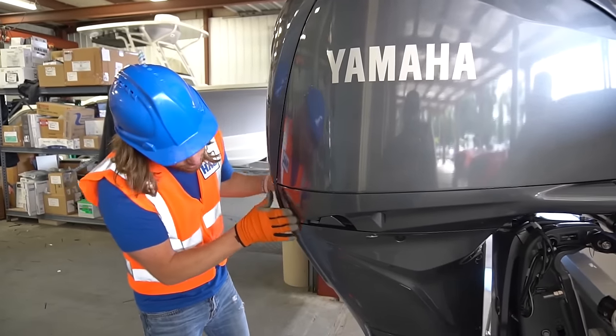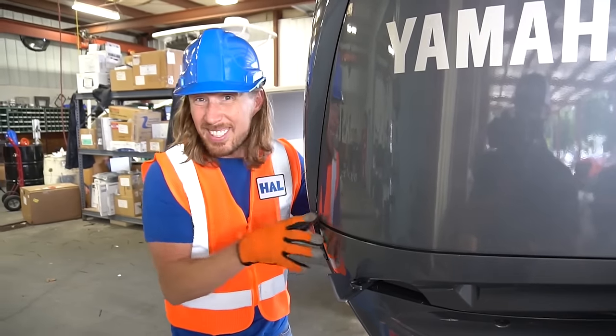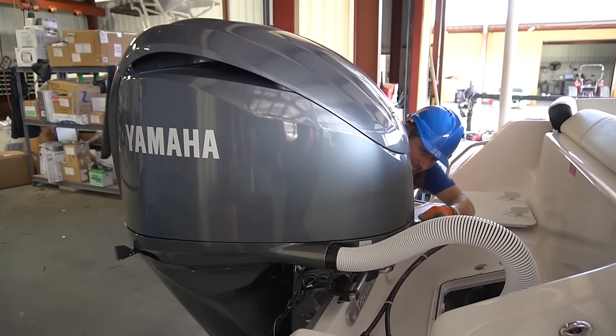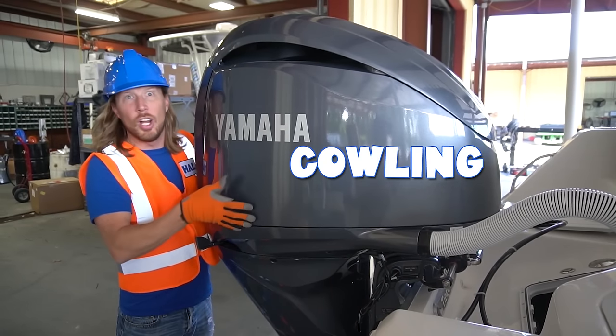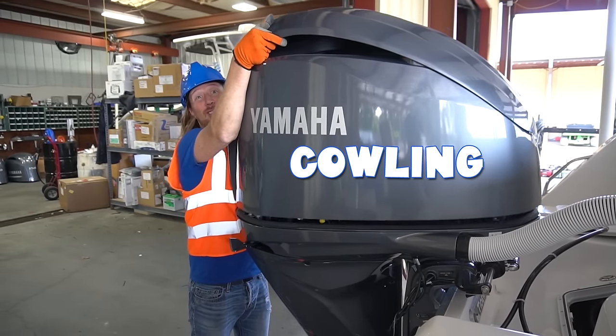All right, so we've got a couple little latches here. One right there. Oh, yep. We got one on this side here and one on the front. Oh, right up here, unlatch it. Really cool is this. This is called a cowling. And it's what covers the engine, almost like a car's hood, right? And we gotta lift straight up, just like this.